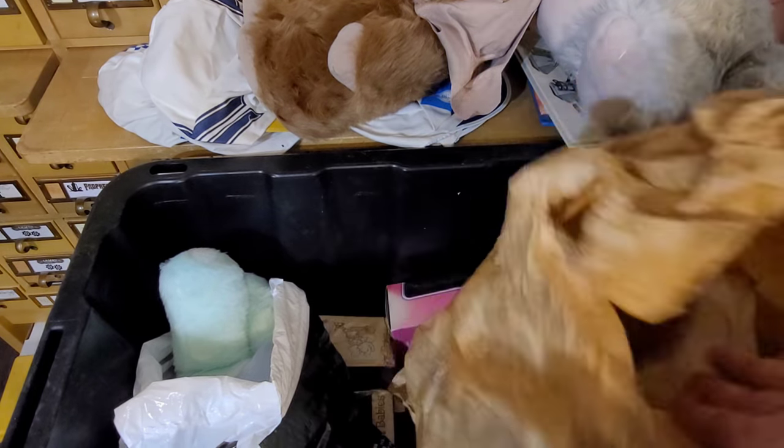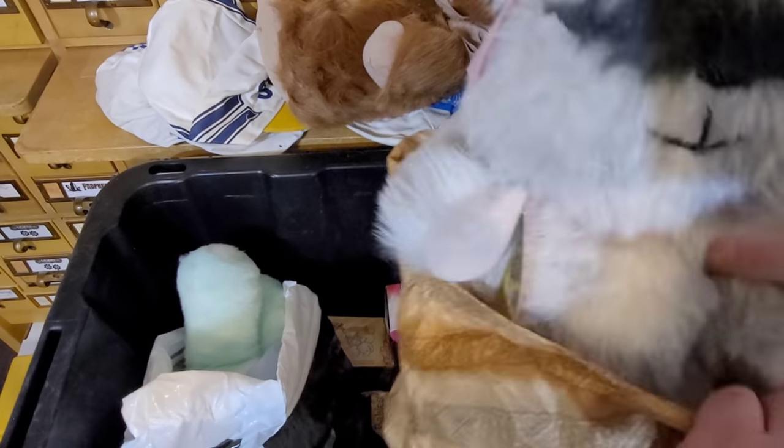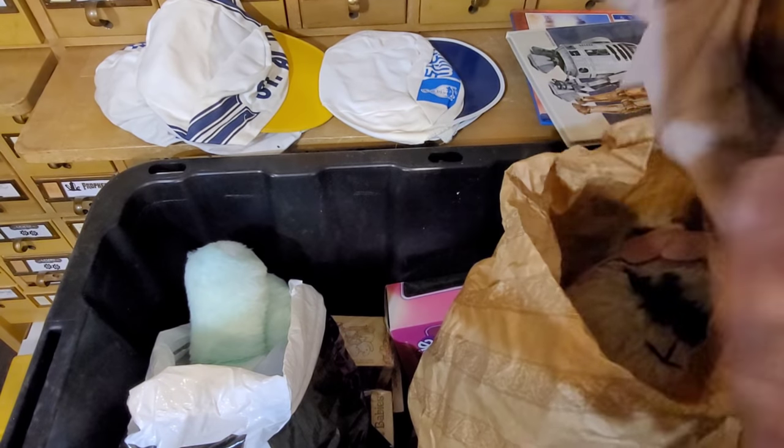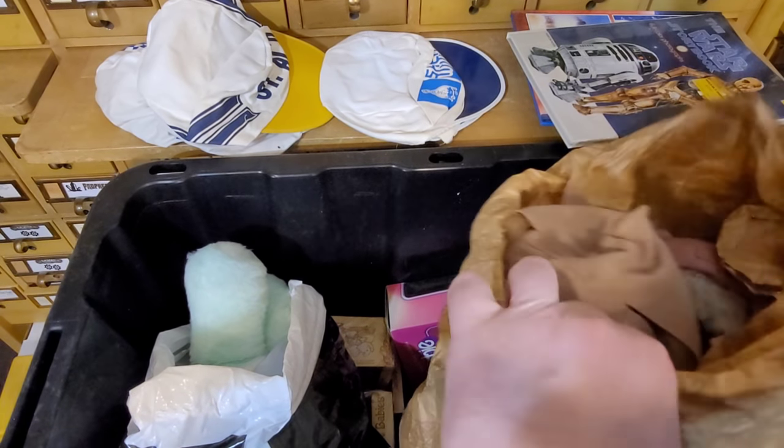Negative. There is no tag in said bag. But there is a couple Ewoks in the bag, and he's brand new too. It's just his tag is missing. So those are in really nice shape.